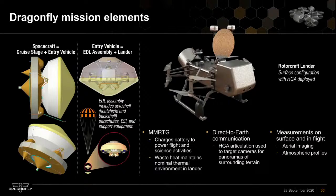In fact, I think it's almost the rule that we send up missions that exceed their lifetime, and we ask for extended funding. And we get that. And if you just look at the Voyager missions, you can understand what that's about.